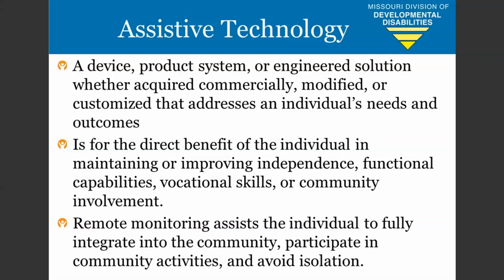It usually includes a direct benefit for the individual. It includes maintaining independence, increasing functional capacities, vocational skills, and even community involvement, such as using technology to help support with employment or grocery shopping or transportation. Remote supports and remote monitoring can assist an individual become fully integrated into their community, have independence and privacy in their home, and avoid isolation.